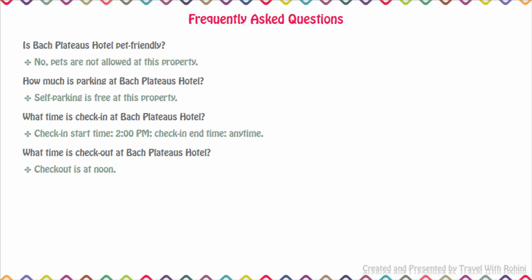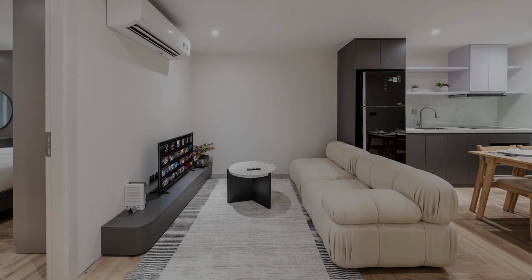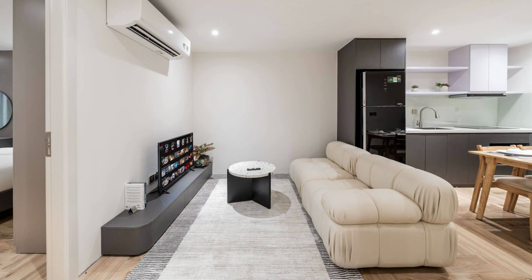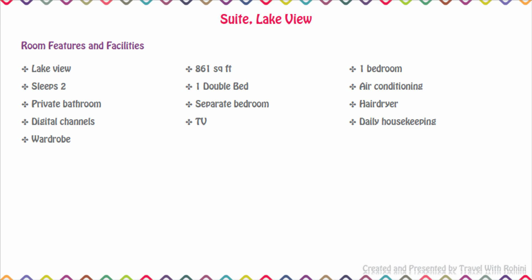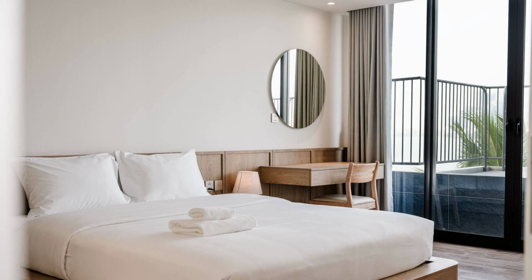A set of FAQs is now displayed on your screen which may address many of your basic questions about this hotel. You can see on the screen details like room size, bed type, room view, amenities, facilities and images, etc.